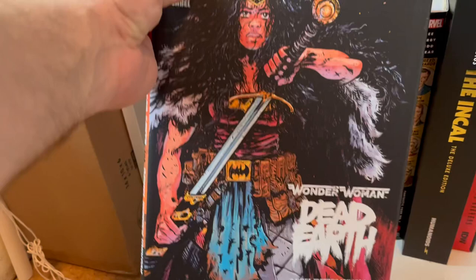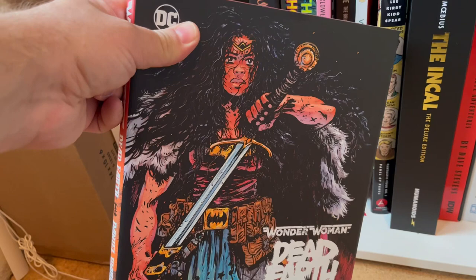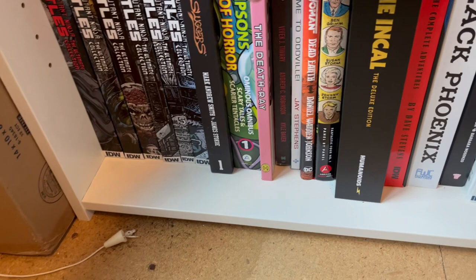You'll see more of his comics later. This is Wonder Woman Dead Earth, though. This is a DC Black Label and a recent comic that came out. I think this is like Wonder Woman's Dark Knight Returns, and it should have been praised as such. Like, it got praised, but it really should be touted as one of the great DC comics of all time. I have a video on this one.